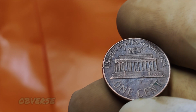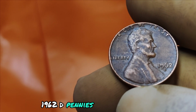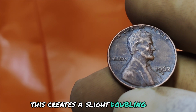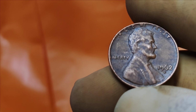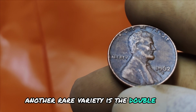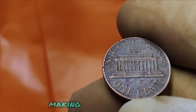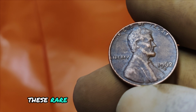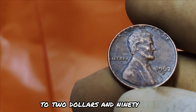The double die obverse and repunched mint mark errors. Some 1962 D pennies feature an error where the mint mark was punched twice. This creates a slight doubling effect that experts and collectors are willing to pay big bucks for. Another rare variety is the double die obverse, where Lincoln's profile or the date has noticeable doubling, making it highly valuable. Depending on the condition, these rare errors can fetch anywhere between $50,000 to $2.90 million.